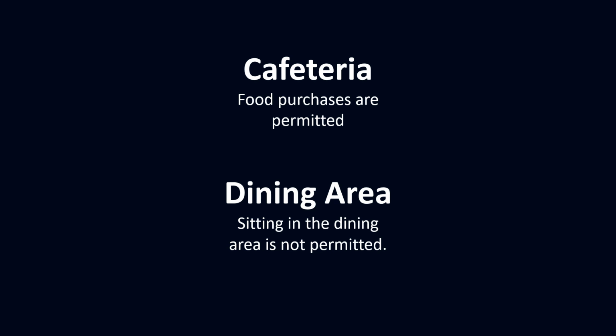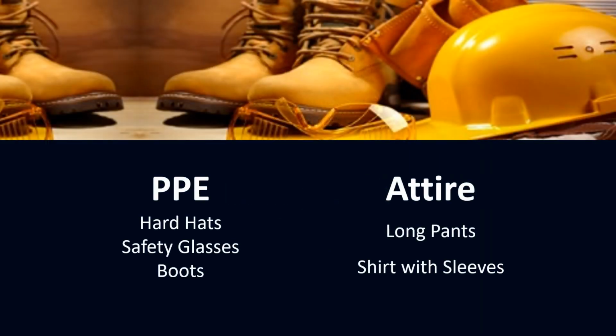Leaving food and waste in the job area is not allowed and is considered cause for removal from the project. You are required to have all necessary personal protection equipment for your job. This includes hard hats, safety glasses, and boots. Use respirators and gloves if required for the task. You cannot wear shorts and your shirt must have sleeves. Please talk to your foreman about the specific PPE you need for your job.